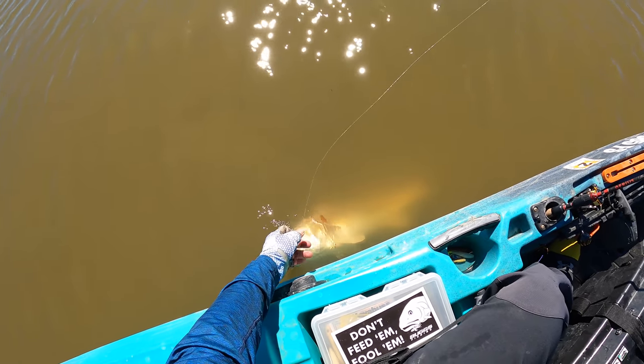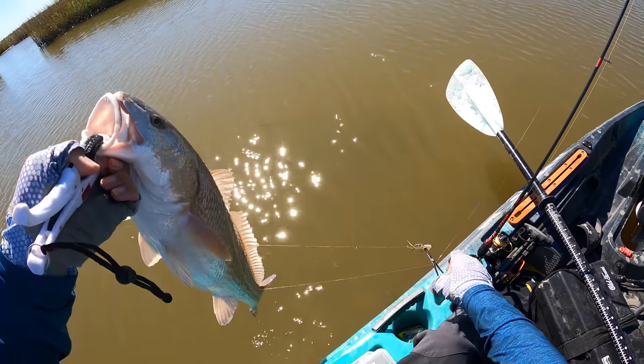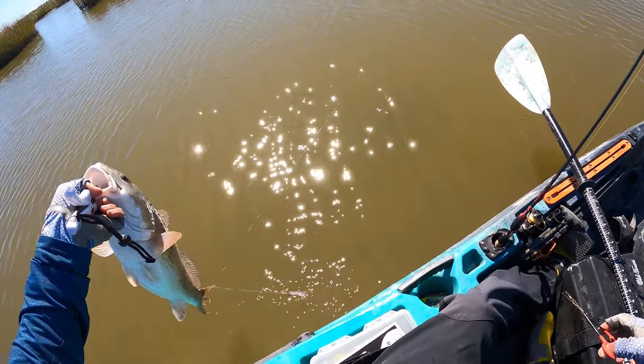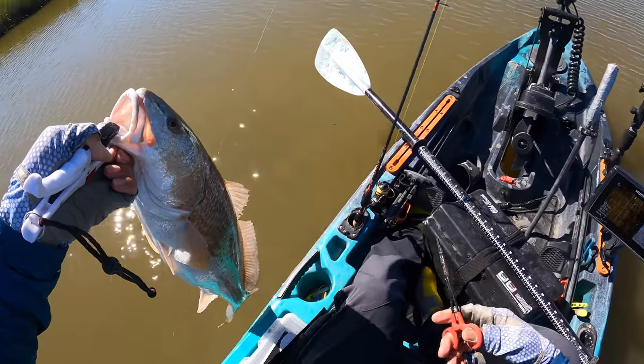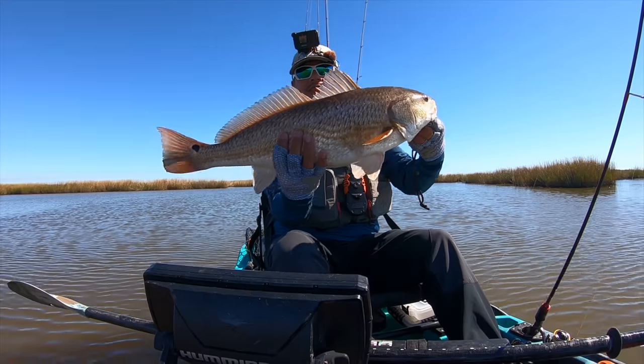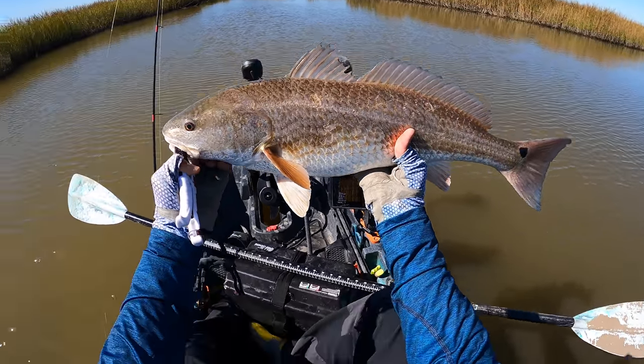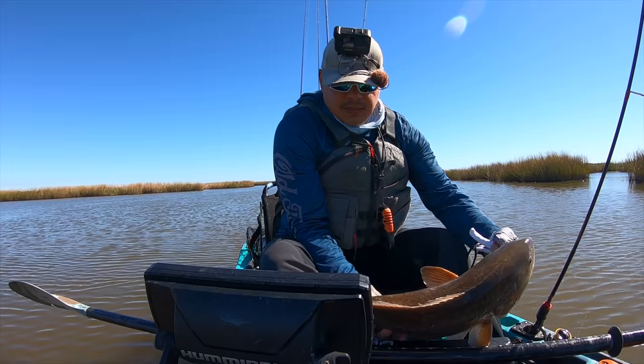Chilling. There we are. Thank goodness for the forceps. That's like legit the best pliers that you could possibly own. Look at this massive monkey right here. Freaking monkey of a redfish. 27 is my guess. Let's see.